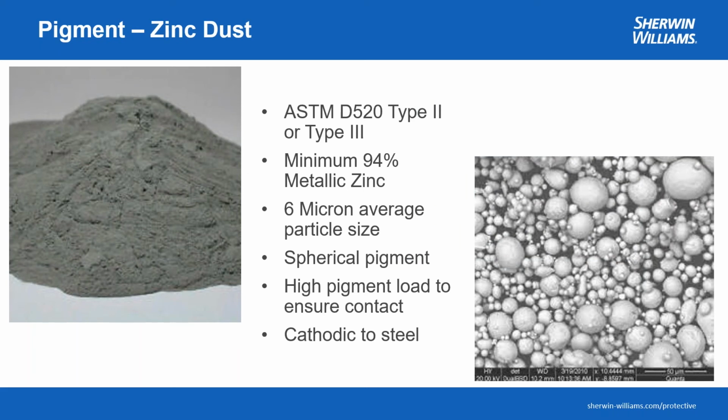Zinc is quite often used as an anode in the cathodic protection system of steel substrates. In coatings, the quality of the zinc dust is controlled by ASTM D520, standard specification for zinc pigment. Under D520, zinc dust is classified into three types, 1, 2, and 3. This classification separates processed zinc dust based on minimum total zinc content, metallic zinc content, and maximum levels of impurities, most notably lead content. Industry and owner specifications typically establish ASTM D520 Type 2 as the minimum requirements for zinc dust purity. That's primarily to control the impurities or the lead content in the zinc dust.